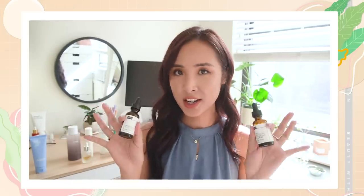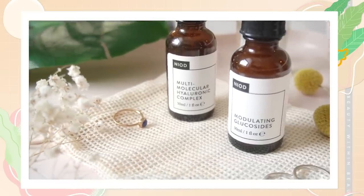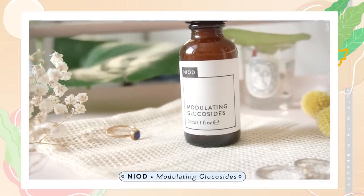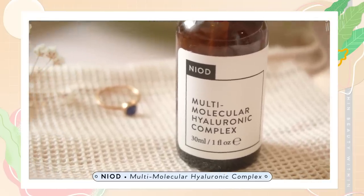We'll be reaching out. So then the next is, you know my love for NIOD. I mentioned this in a previous video. First, I have the Modulating Glucoside and then the Multimolecular Hyaluronic Complex. As you guys know, normally it's Rowena that's emphasizing the hyaluronic acid toners and serums, but this is the only one that I've really used.